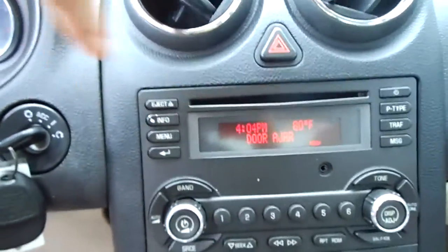The AC does work, it's blowing pretty nice. Look at my hair blowing in the wind. Or should I say AC?